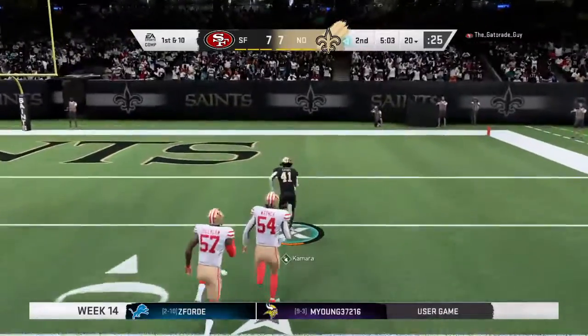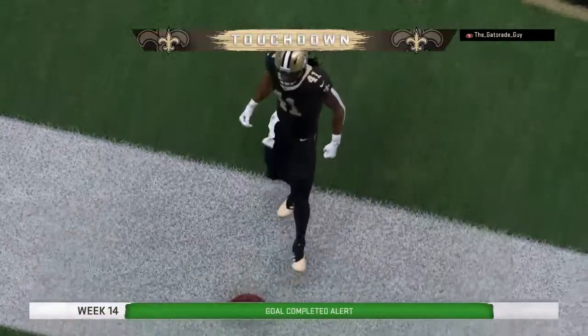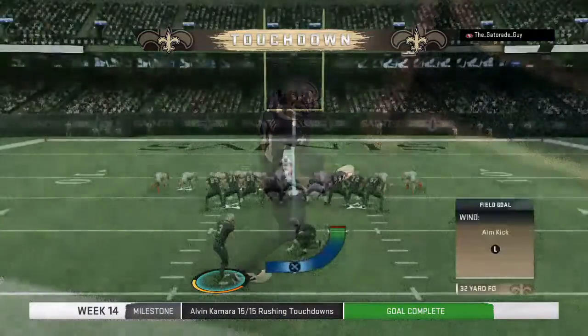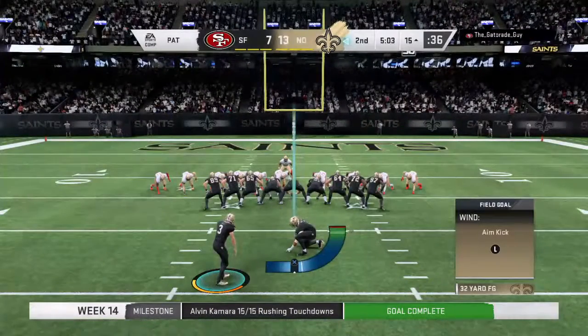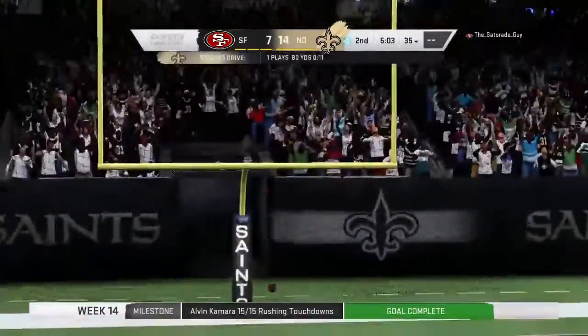20, 10, touchdown, New Orleans. Alvin Kamara, an 80-yard touchdown, and the Saints have taken the lead. Lutz with the extra point.